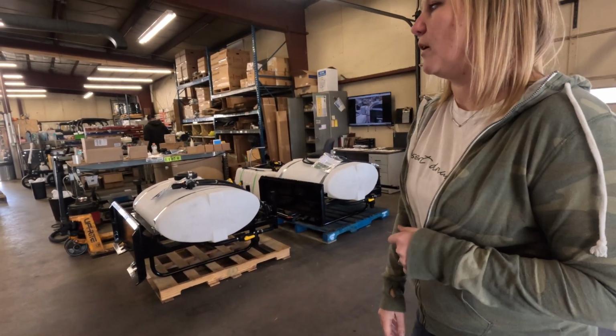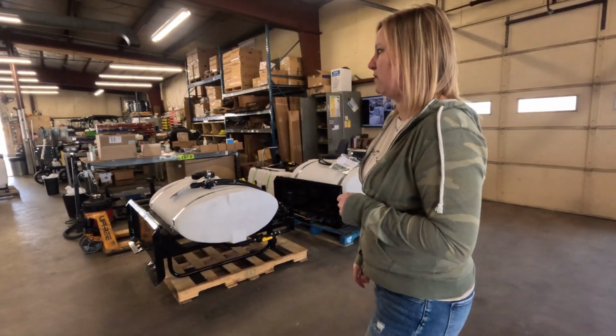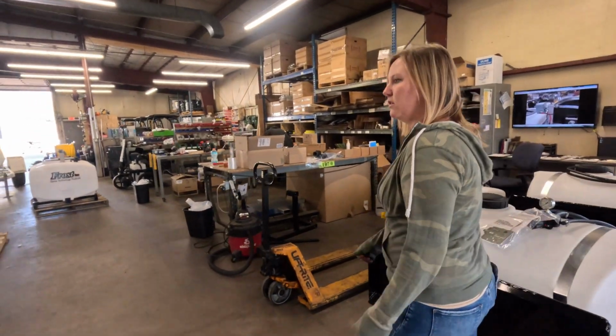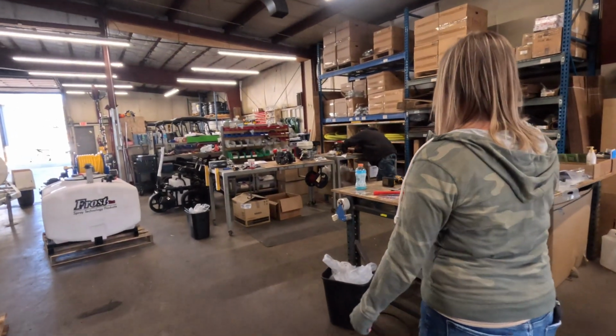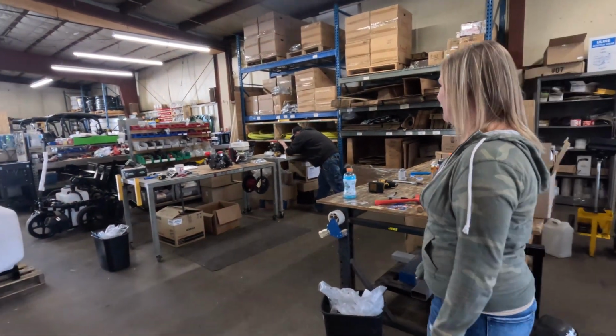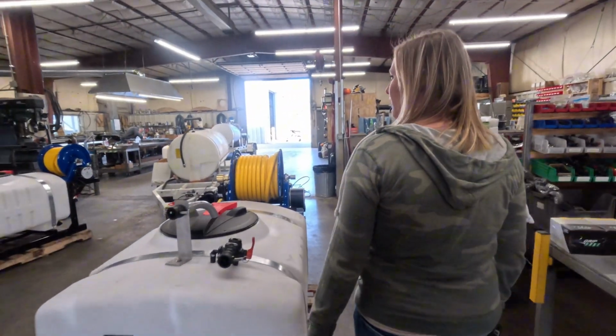So do you guys make everything in-house then? We do. Yep, we got the tanks already sitting out there, and then we fabricate the metal, and then they ship it out to get powder coated, and Ryan puts them together. So this is the assembly station. Pumps and stuff, puts everything together.